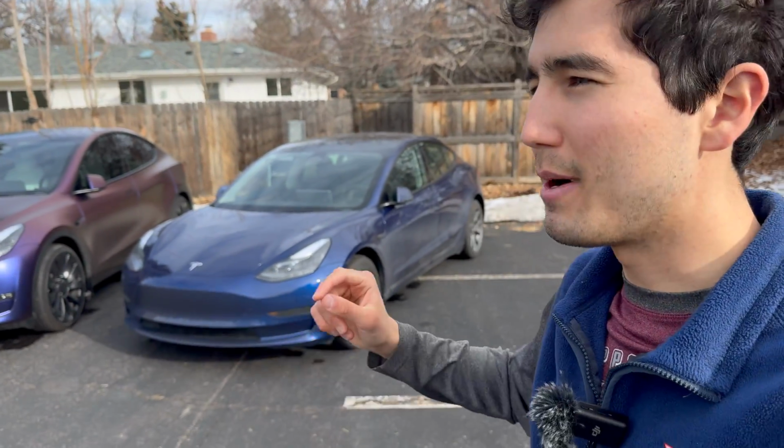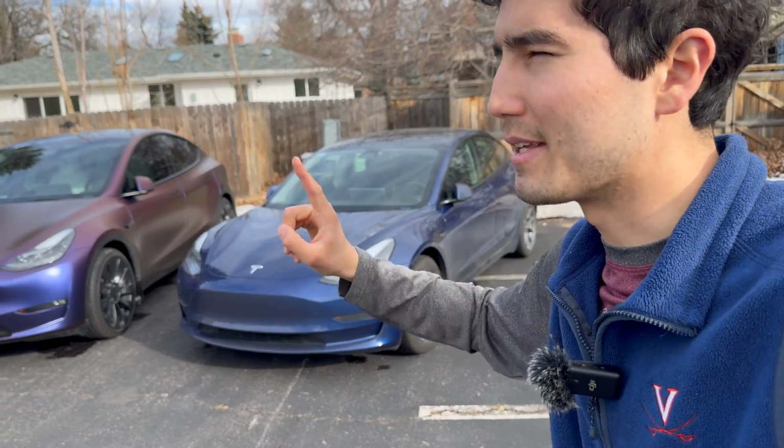Now, I do have to mention, if you lease the Model 3, you do get the tax credit, or I should say more correctly, Tesla gets the tax credit and they'll pass it on to you in the form of lower monthly payments. So if you lease them, then the value comparison is a little more like for like, and the Model Y I think is still a bit more expensive.